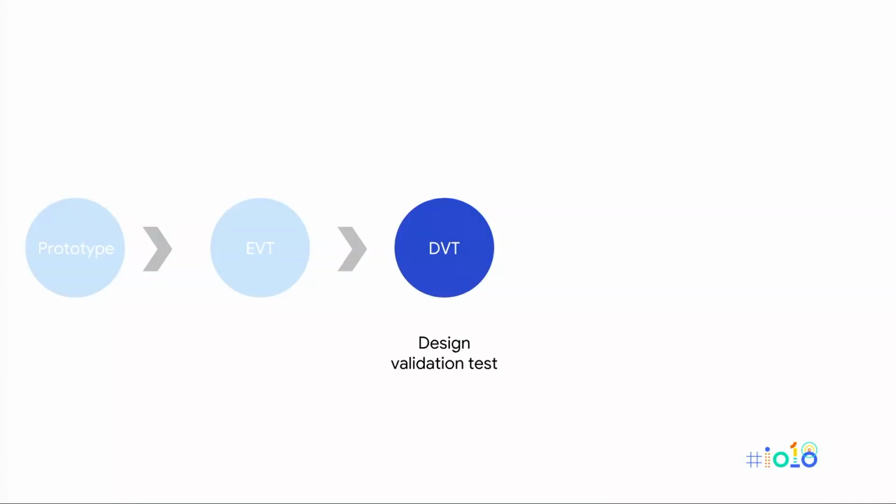The enclosure is typically still not final at this stage, so you may want to keep the boards hot glued, screwed, or taped just to keep them from flipping around. The next stage is the DVT, or the design validation test. The purpose here is to verify your production processes and equipment to ensure that they are meeting your final specifications.